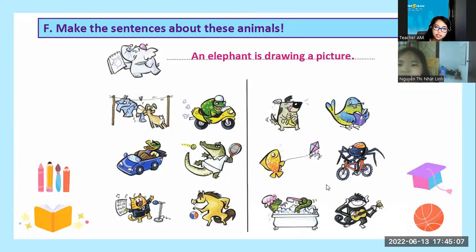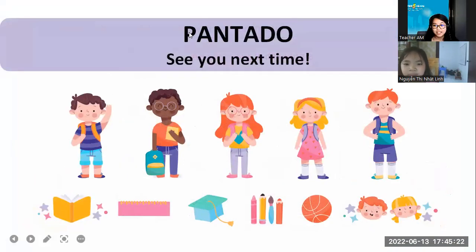Okay, and what about this one? And the monkey is playing guitar. Okay, that's it. Great job, Lisa. You can now create a sentence just by looking at the picture. Okay, so finally, we're done with our class and it's already time. So before we end, Lisa, do you have any question for the teacher? Yes, what is your question? Keep on asking questions.